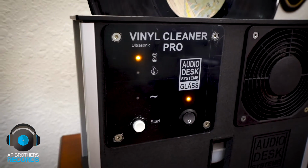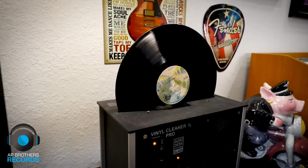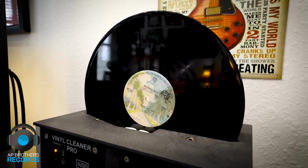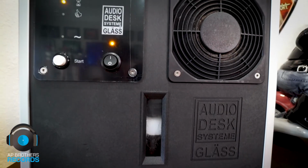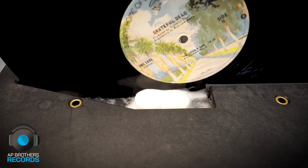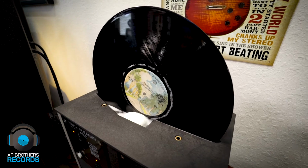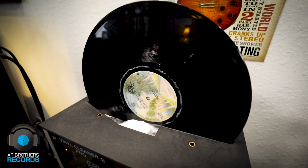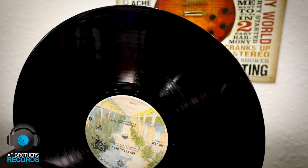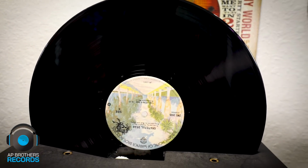We use an Audiodesk system machine. The Audiodesk system machine will first start rotating the album. It will clean any dust off. Then a tank fills with distilled water in a cleaning solution, and 4 microfiber brushes are then applied to the vinyl that will reach deep into the grooves and pull out any imperfections. Then the tank drains and the album is blow dried by the machine, removing any excess water and cleaning solution.